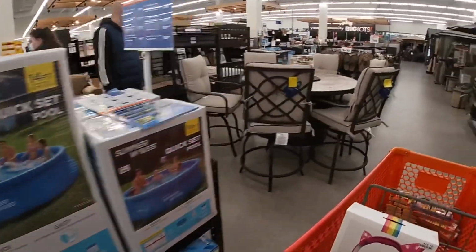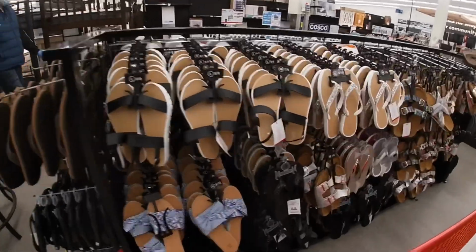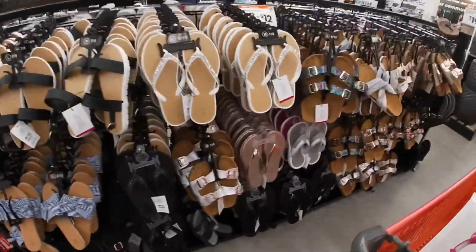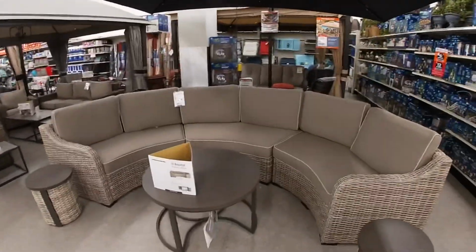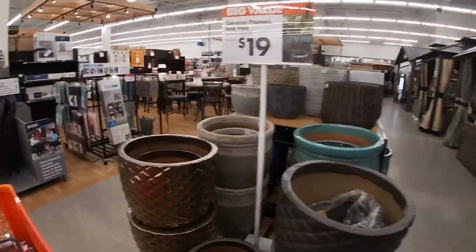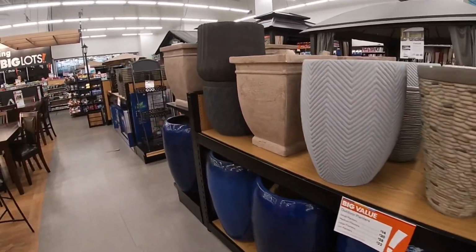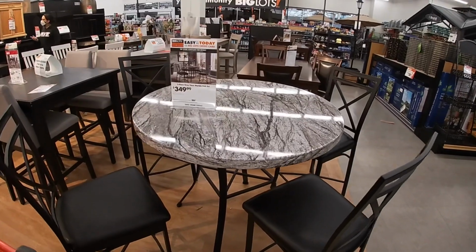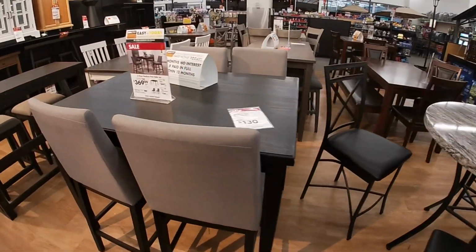Active pool. Okay, I like this one. This one is cute too. Look at the shoes. Oh, these are really cute. These are like the ones we saw earlier in Walmart. Oh, look at that. That's a pretty patio set. All of the giant planters. This table is gorgeous. $3.49, 5-piece gray faux marble tub set. This one is $3.69. This is cute.